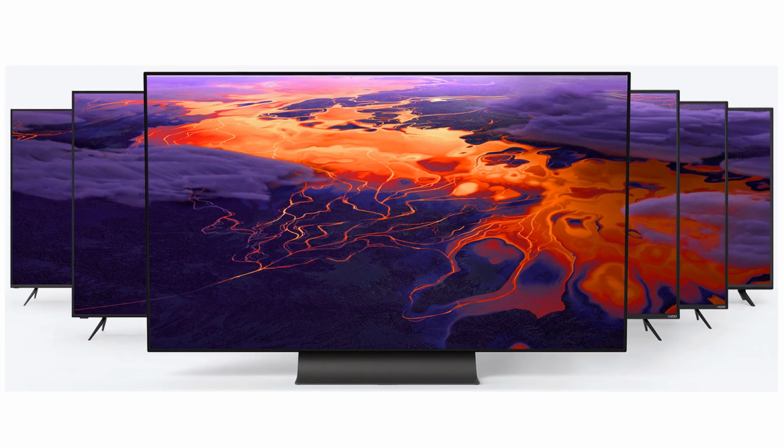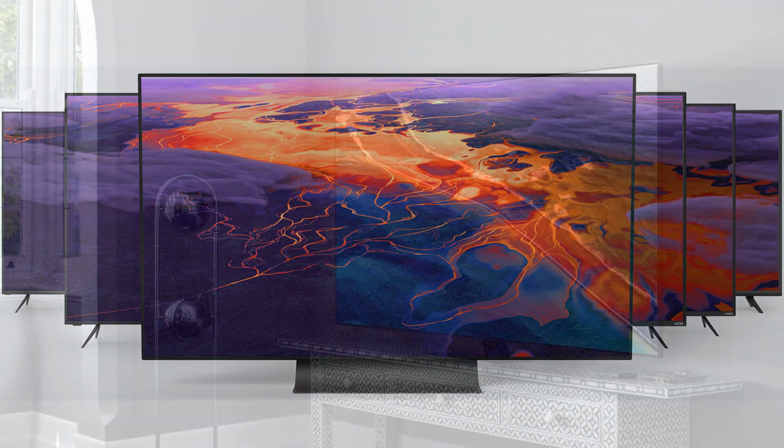Today we will review the best 65-inch televisions in the market of 2021.